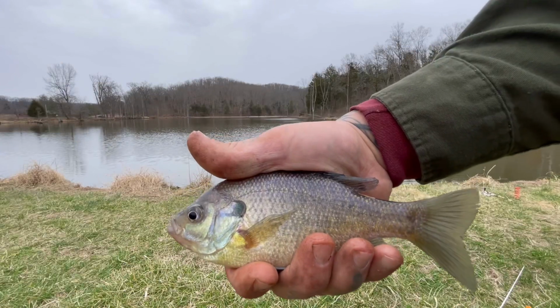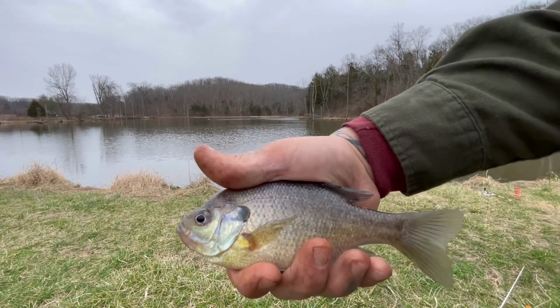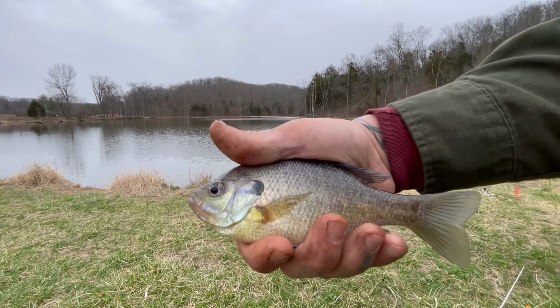We scored another little panfish. We're gonna throw them on the stringer with the other ones. We're about limited out on those. I think we can catch about five more, and then we can catch at least six more trout. So let's see what we can get before we get out of here for the day.